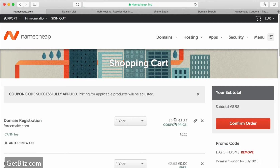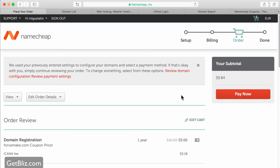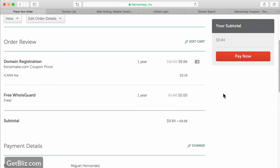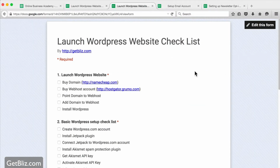You'll see. All right, we saved a little bit of money, and then you can go and click Confirm Order. You enter your credit card details, and you're ready to go. In my case, I already have my credit card details, so I could just go and click here, Pay Now, and I would buy the domain. It's as simple as that. So we bought the domain. Next thing, we're gonna buy the web host account.